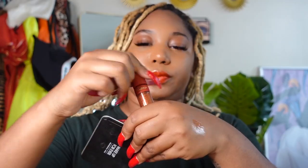Ooh, this smells like creamsicle too. Oh my god, I want to eat these. Like, I literally feel like I just ate an orange creamsicle. But do you see how it added that little bit of shimmer and shine? That is gorgeous. Ooh, I'm gonna wear this out on my date tonight. Girl, you can't tell me nothing. She's a look, baby. She's a look.